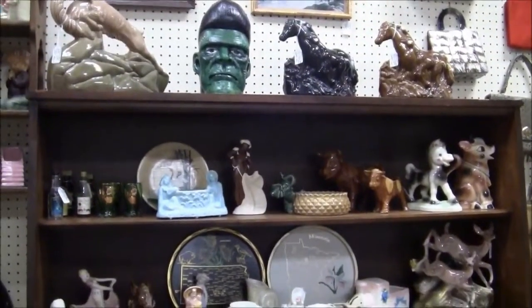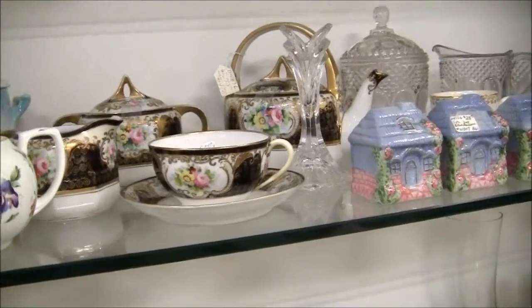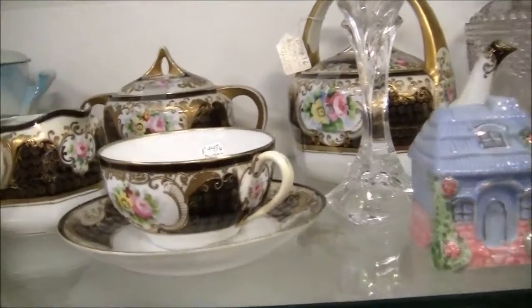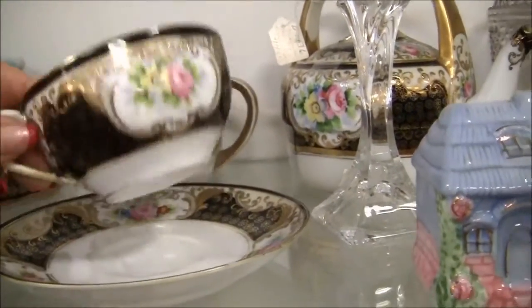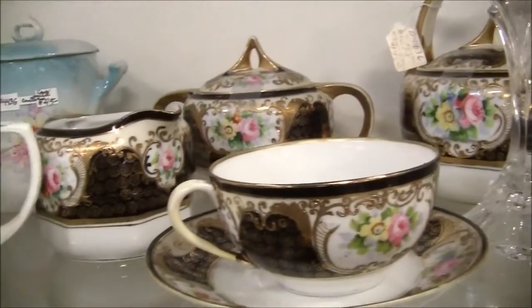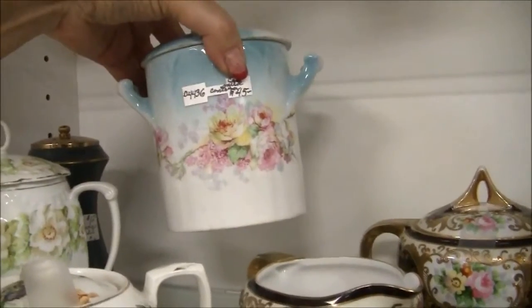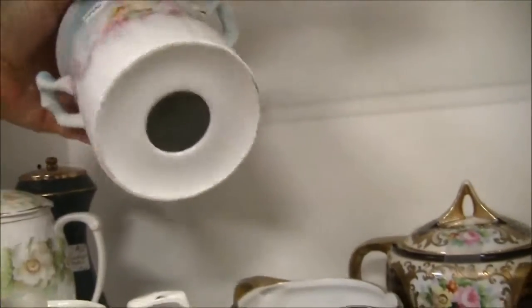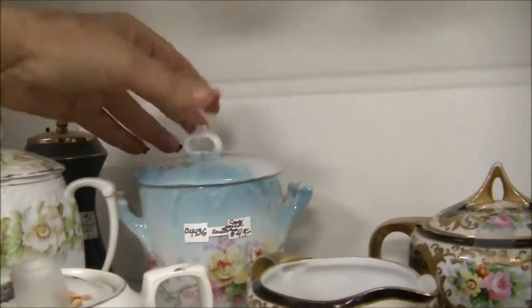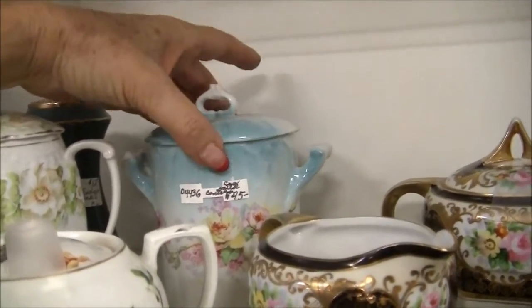Guess it's time to say goodbye to the planter booth. It is a great, great booth for somebody who likes planters. Let's go move on to this booth. Oh, coming to the porcelain jackpot now. What is this? Got a hole in the bottom. I see that sometimes. What can you use that for if it has a hole in the bottom? Somebody please let me know, because I have no idea.